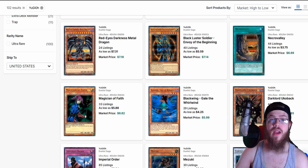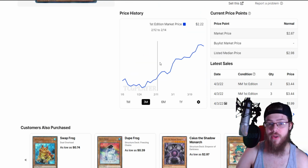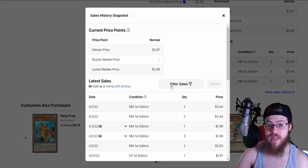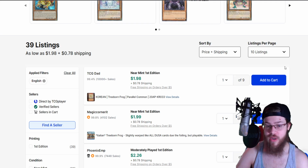We see this time and time again with Duelist Saga. We see this price hike. It was $2, now it's $3. You miss your first ticket, but the second ticket is not even that much more expensive, right? We're seeing sales every single day of this card being bought at this $3 to $4 price.